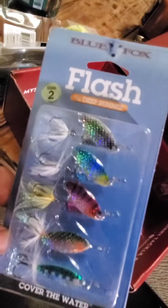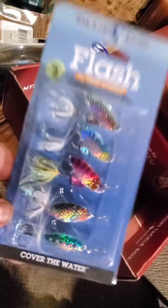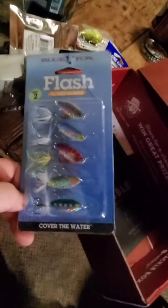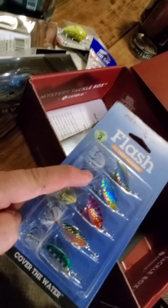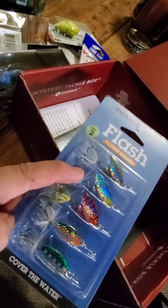I picked these up the other day at Walmart. These puppies right here work great on bass, sunfish, brim, and crappie. Down here in Georgia where I'm at, the little lakes I go to, you can see it with this blue one right here, you can tear some fish up with that puppy.